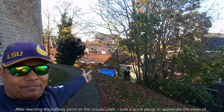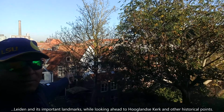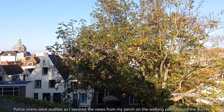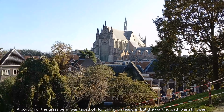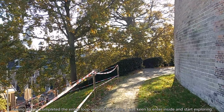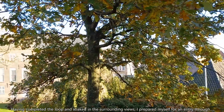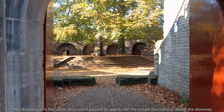I just came from over there. I am now looking at this view of the city, pausing for a quick second before I continue heading on that way. From over there to over here, where the church is much more clearly visible. I don't know why this portion is taped off, but I'm about to go inside and explore the place a little bit. Then I am now about to get inside this door and check out the view.